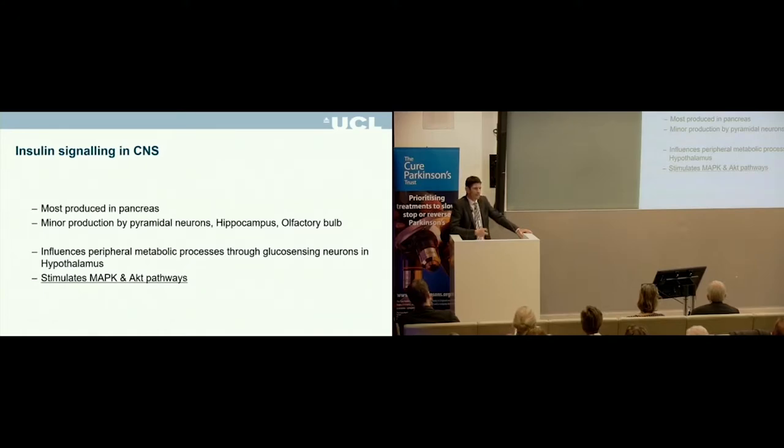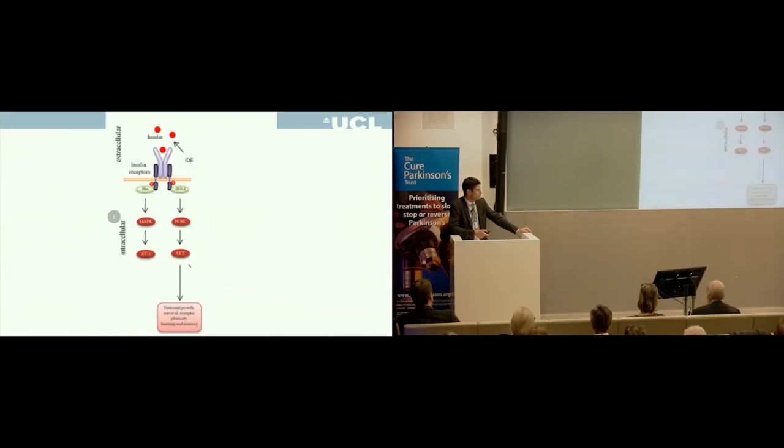So insulin signaling is an important process in the brain. Most of the insulin that gets to the brain is produced in the pancreas, but there is some insulin that's produced in the brain itself. And it's involved in metabolism and sensing the amount of glucose in the circulation, but is also important in cell survival. And that's mediated through a protein called AKT. So if you have insulin in the brain, it hits the insulin receptor, and as a result of successful insulin receptor stimulation, you get higher levels of AKT, which leads to cell survival.